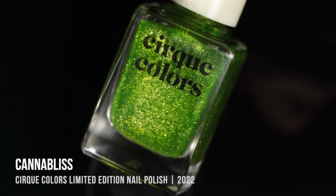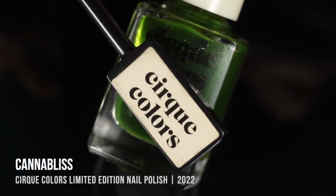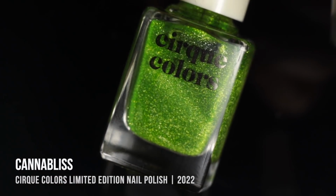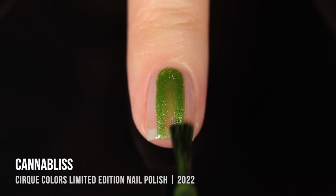So here is the shade Cannabis, and this one is described as a chartreuse green metallic with a silver magnetic pigment running throughout. And because we have this really intense green base, all of that pigment looks so bright and green on the nails, so it's really awesome.